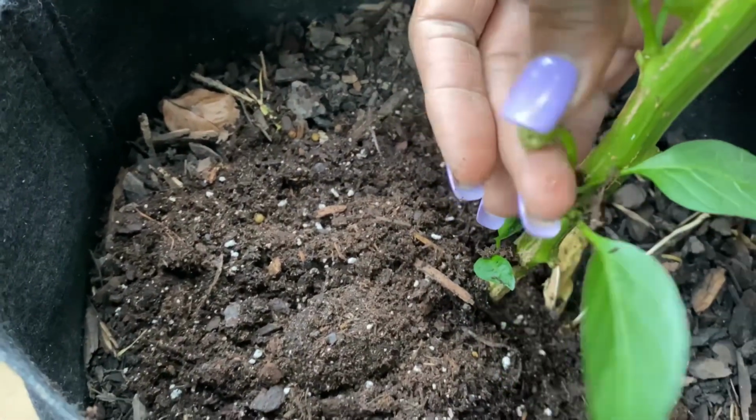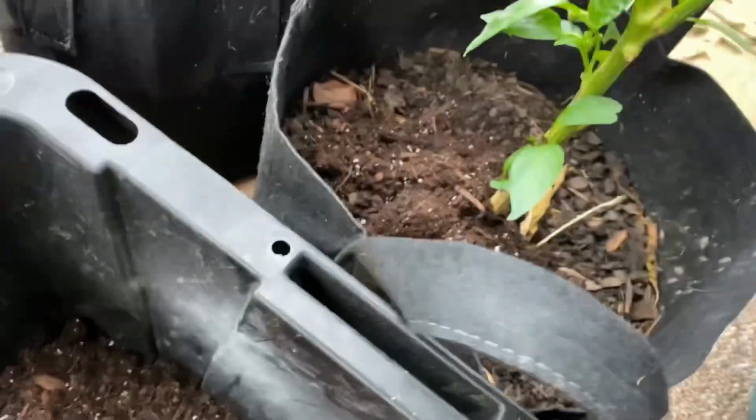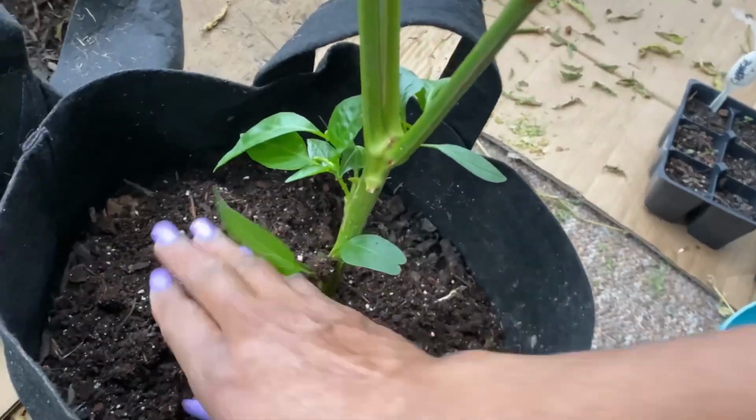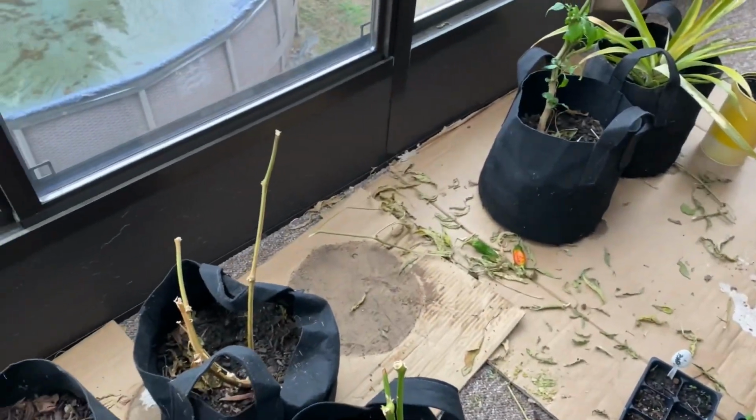With my peppers that I'm winterizing, some of them are starting to get a little more bulbs on them. So what I did was just pop it off so that the plant can focus on just growing and not trying to give me fruit.